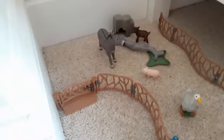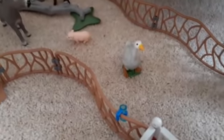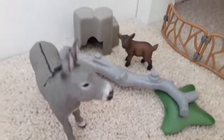Then right back here, we have a little petting zoo where some of the other animals are. So we have Mango, and she's a little bunny. We have Clancy, a goose, Pepper, the tiny pig, Betty, the donkey, and Hot Chocolate, the goat.